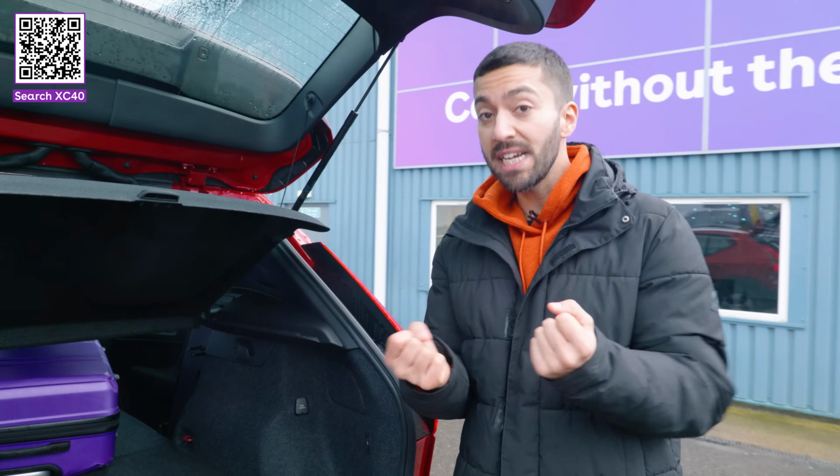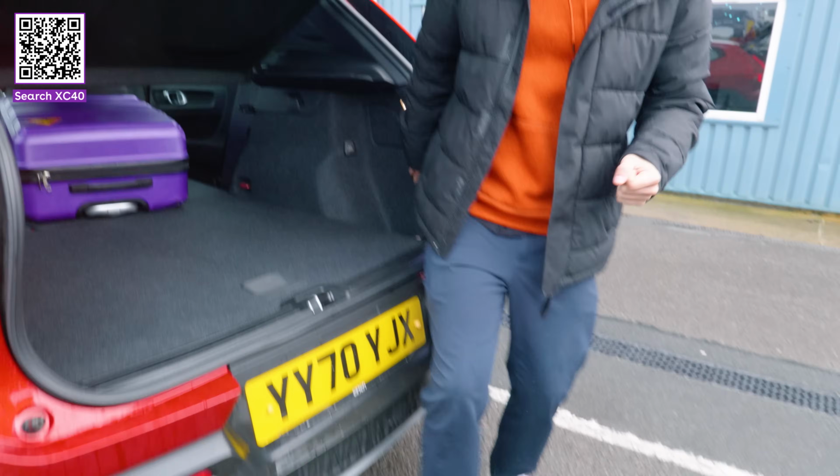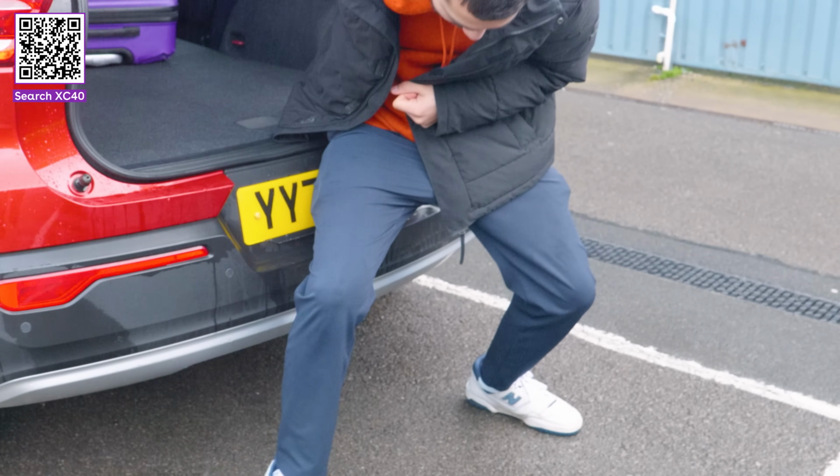In fact, it feels really comfortable to drive and very relaxing too. Although, if you press this button here, this Volvo gets a bit excited.